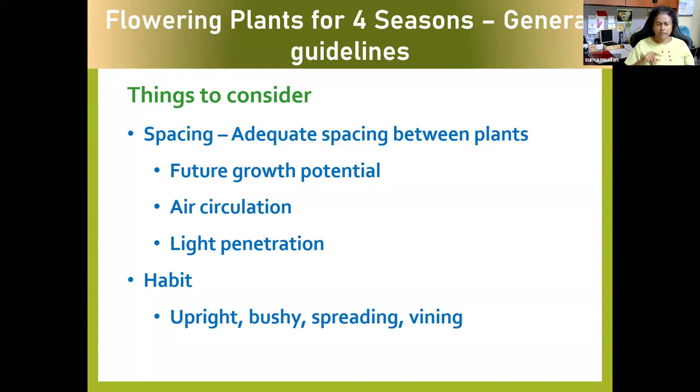Now let's talk about habit. Is it upright? Is it bushy? Or is it spreading? Or is it vining? So all these things make a difference, because based on this, you need to provide the right space for the plant. If it is upright, if it is like a small tree, then it's okay. You can plant it and then plant something around it.